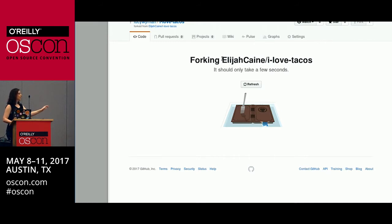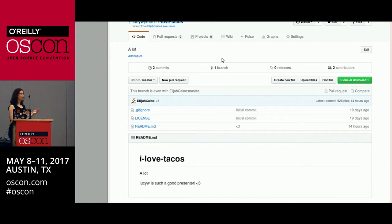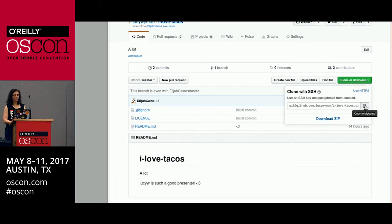So this is just making my own personal copy of someone else's repository. This is really great because it gives me my own personal sandbox that I can play in and break things without breaking Puppet's code or whatever. So it's forking. Oftentimes repositories will require that you fork something. So I'm going to copy this link.